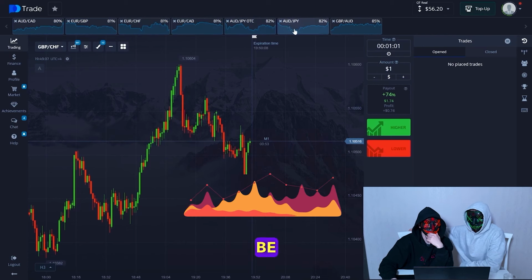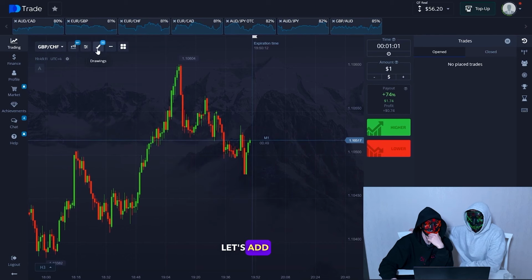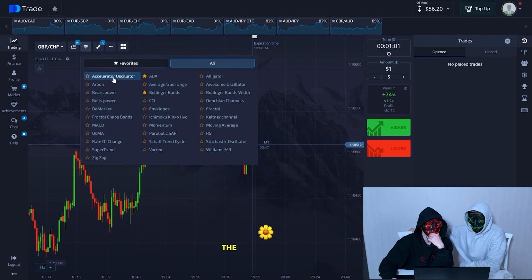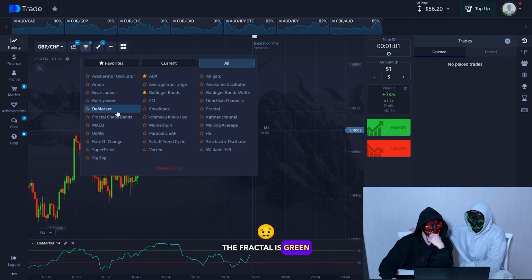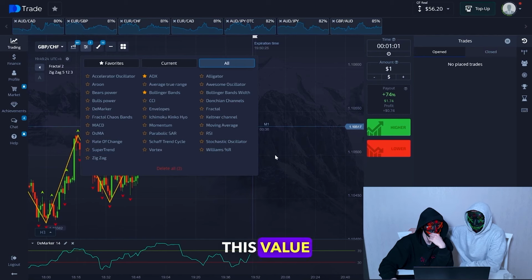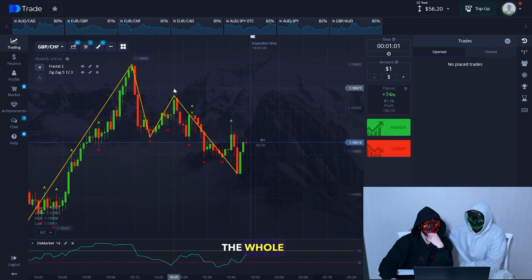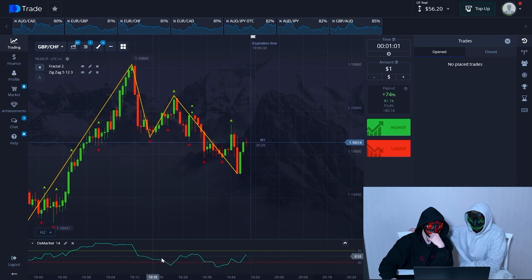Our indicators will be the DeMarker and Fractal, and we'll also add the ZigZag, friends. So the ZigZag is yellow, the Fractal is green, the DeMarker is blue. Friends, we're starting to trade from 1 minute. Hold on a sec, friends, make sure to set this value. Then we'll start with 56 bucks. We're going to bet the whole sum because we have more.